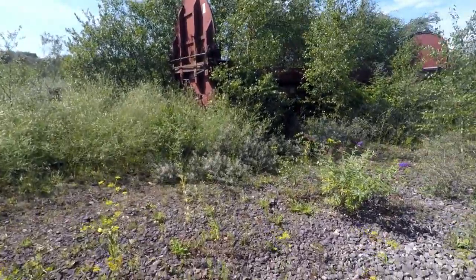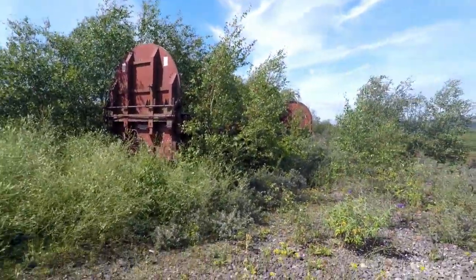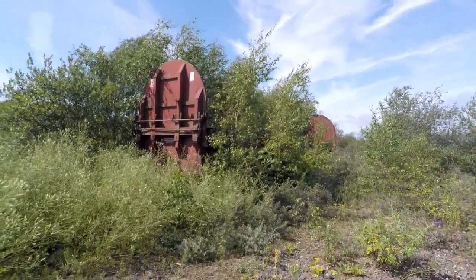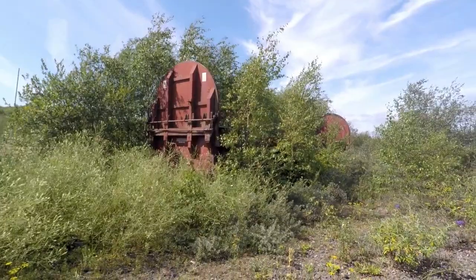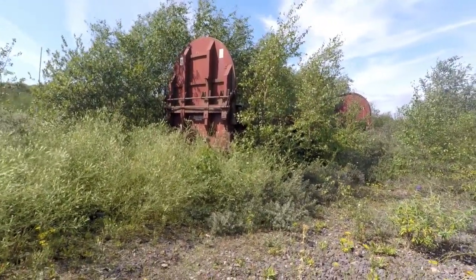I spotted some more wagons in the distance over there, so there's quite a few down here. The question is, I can't see the back of the camera, which is a real pain, because that's the trouble with these GoPro screens, it goes off after so long. That, I've no idea what that's for.